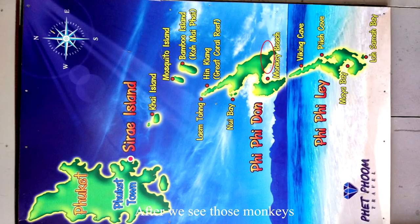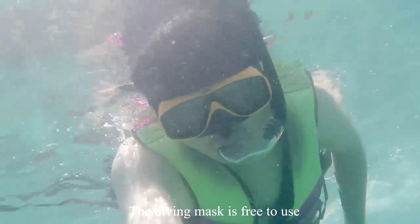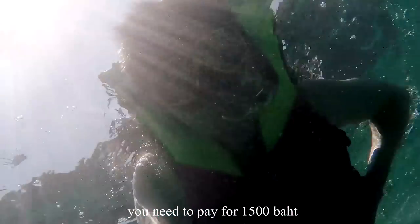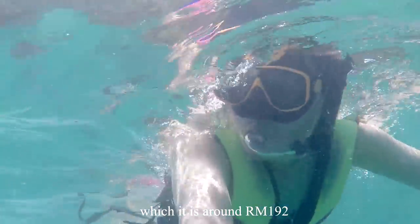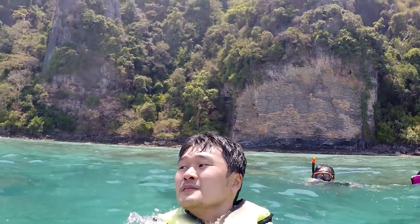After we saw those monkeys, we proceeded to the snorkeling point, which is not far from Monkey Beach. The diving mask is free to use, but if you lose it, you need to pay 1,500 baht, which is around 192 ringgit Malaysia. So take care of it.